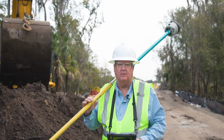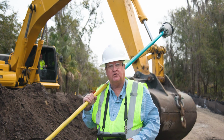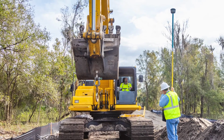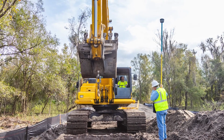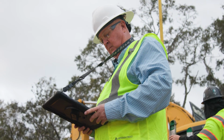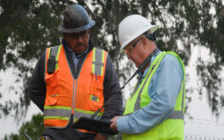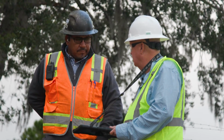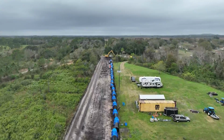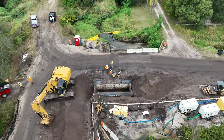So now we're at a pipe placement area of the project. And as part of our scope of services, we take shots on the pipe, fittings, valves, etc. That gives them the location, the elevation. That gets put into our final record drawings, and also it gets put into the county asset management system. When you look down the clear area, the construction area, it gives you a good indication of the magnitude of this project, the size of it.